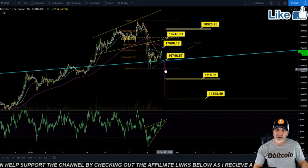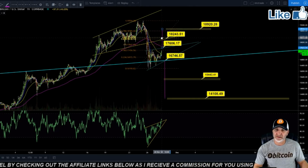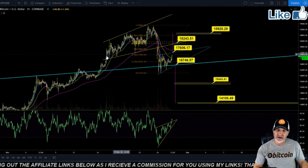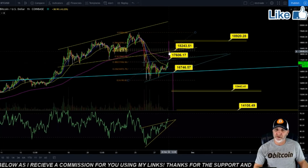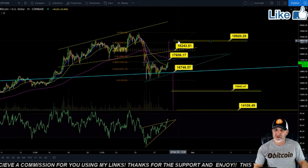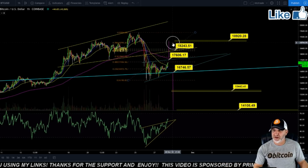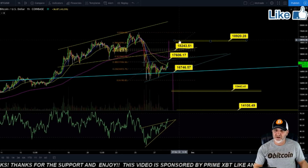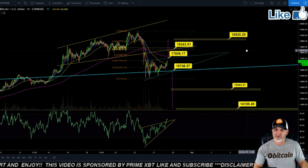Now, if we break up from here, we could go as high. If we do break, let me zoom in a little bit. If we do break above and back inside this wedge, we could be looking at as high as the 0.786 fib, which is about 18,800 to 18,900. Right in that area, I would expect a rejection.